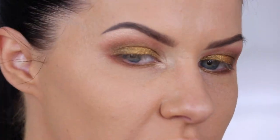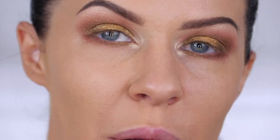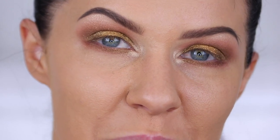All right, so this is what we sort of ended up with. I think all of the shadows performed really well. I am going to quickly jump off camera and finish off my makeup, you know, lashes, cheeks, everything like that. And then I'll be right back to chat about the palette.